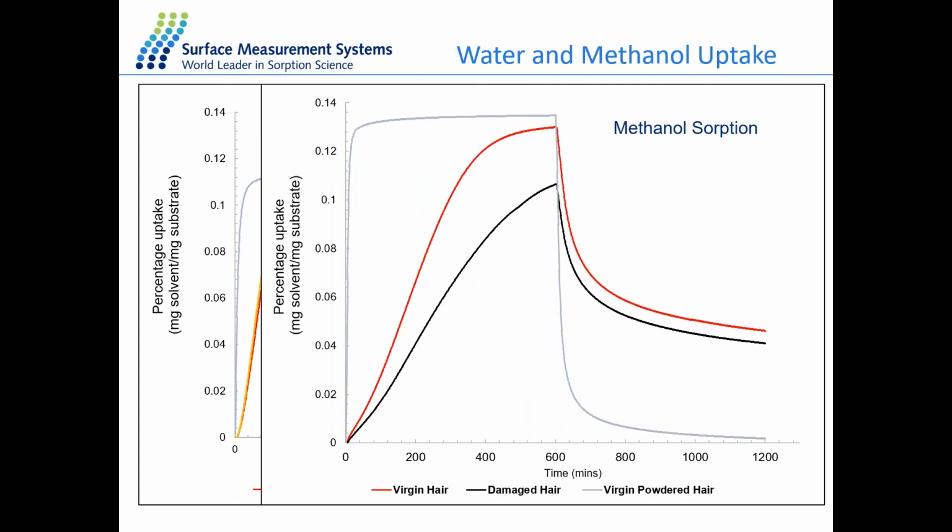And you can see here the massive difference that the use of a different solvent does. The powder, the ground hair, obviously has a very, very similar uptake between water and organic solvent. But in this case, the virgin hair, actually the untreated hair, has a higher uptake of methanol, but it also plateaus, reaches equilibrium, faster in the uptake, higher in the total chemisorption. On the other hand, the damaged hair is much slower in the uptake, much slower uptake at the end of the equilibrium condition.